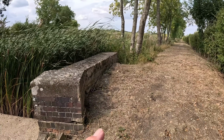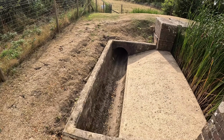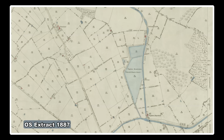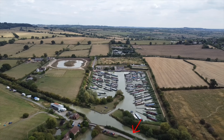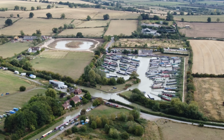And if we look up there, it does look as though I can walk up that way. I've measured the diameter of the pipe, and this is about 27 inches. My initial thought was, this is a spillway, possibly running into a stream, but having now looked at an old Ordnance Survey map, I realised there was an open channel here feeding the canal, opposite where Wigram's Turn Marina is now located. The Grand Union and Oxford Canals share the water from Braunston Turn to Napton Junction, which was originally owned by the Oxford Canal Company.